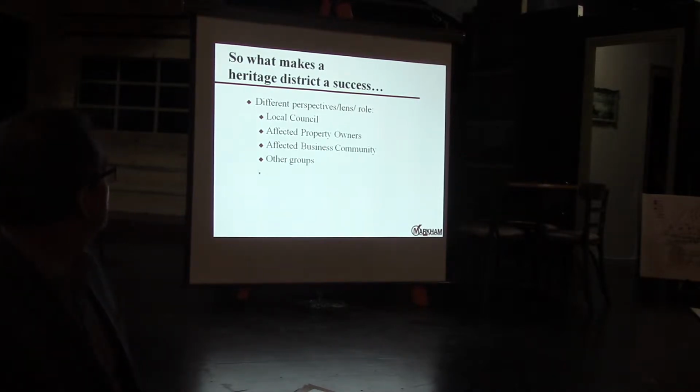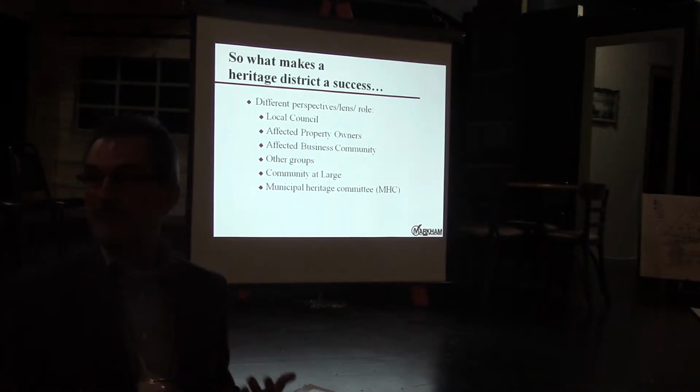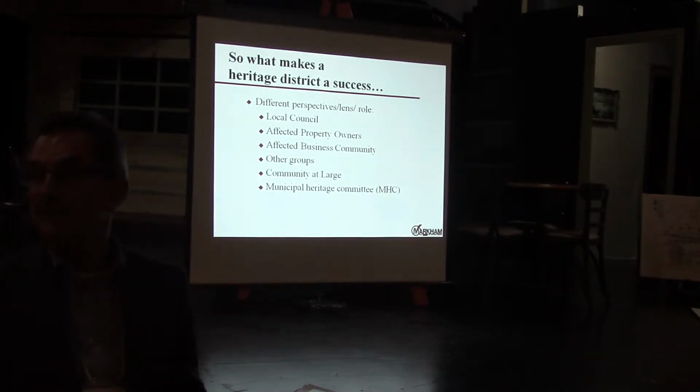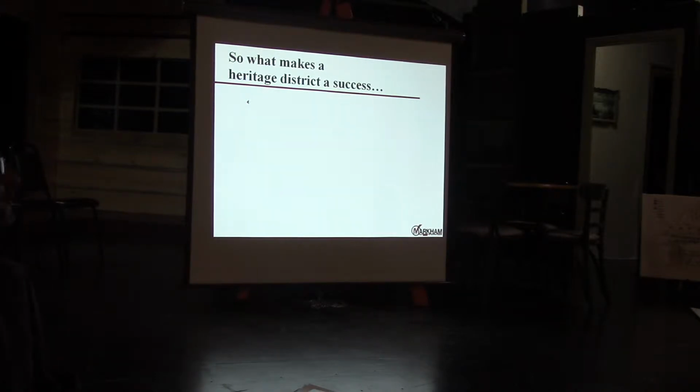So what makes a heritage district a success? You can look at it from different perspectives, different roles of people in the community. Everybody from the local council to the affected property owners or the affected business owners. There's other groups in the communities. There's the community at large, the ones who are not affected by the Heritage Conservation District. And there's also your Municipal Heritage Committee, which has a role.